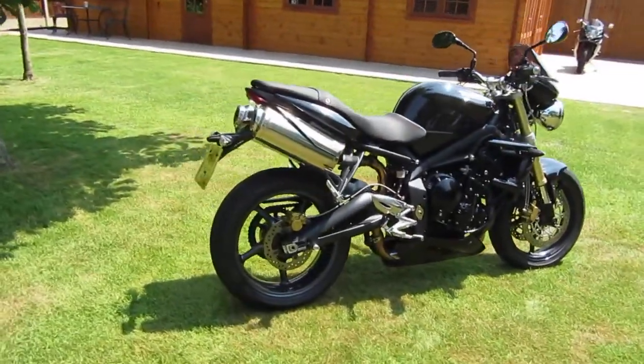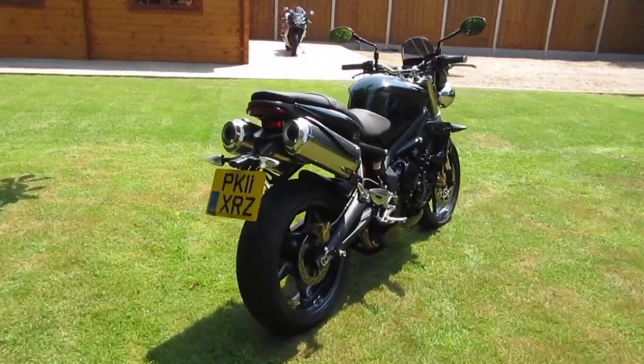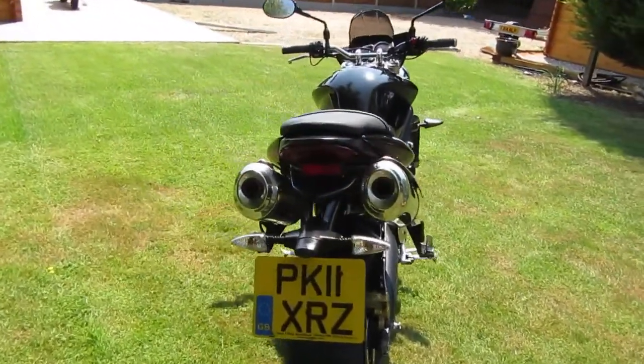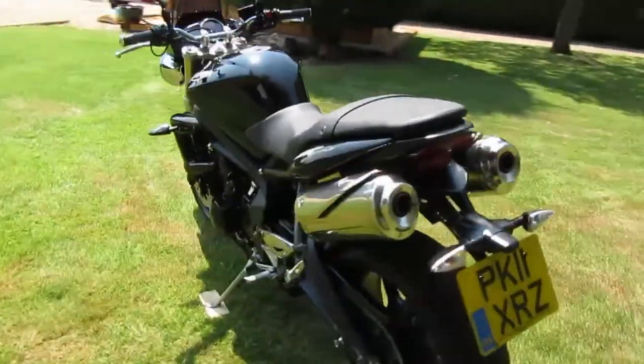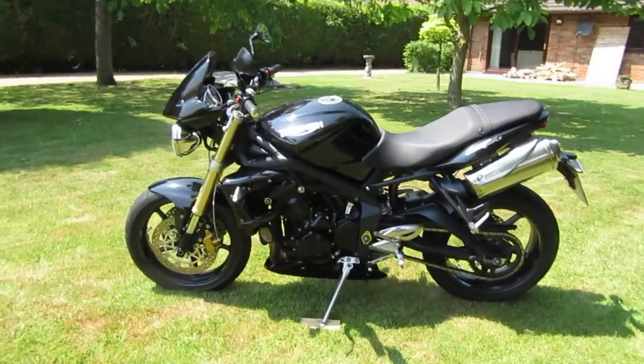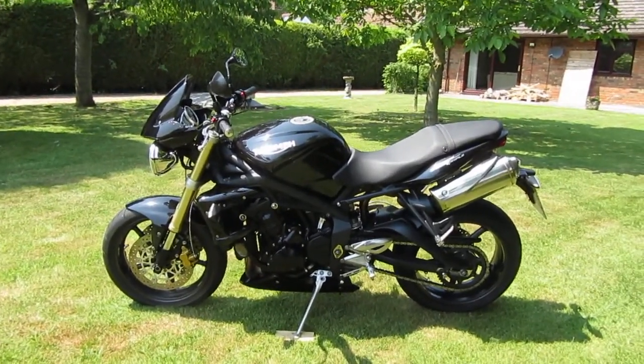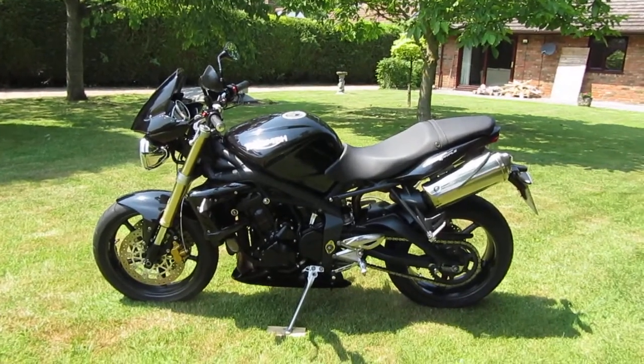And this bike's covered just 9,800 miles. She's just arrived with us in part exchange from David, and David's decided to go for something a little bit different and recently purchased our orange 2008 XLR 883 Sportster.